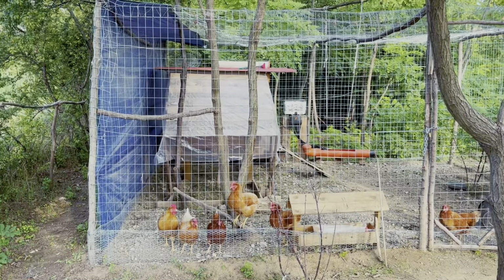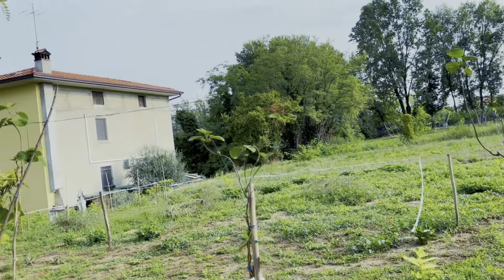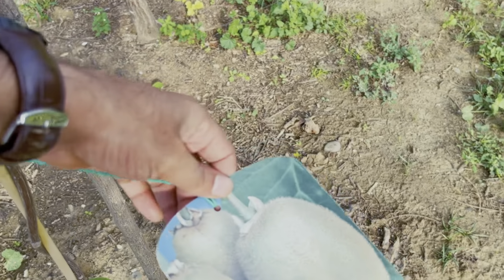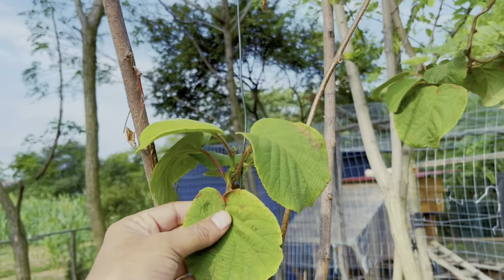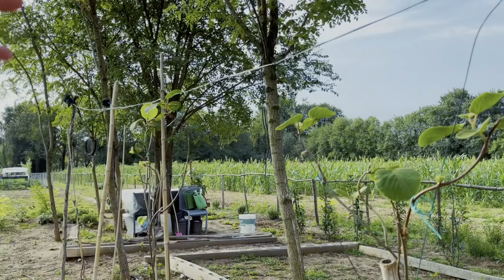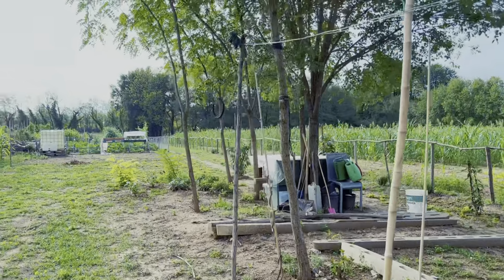They are growing the chickens also in the field. So yeah, and here we can see the kiwi plantation. You can see, I think they have recently planted this kiwi, and you can see the kiwi leaves, how it is growing. In order to grow the kiwi, it needs a pergola type structure. So those who don't know, they can easily know about this.